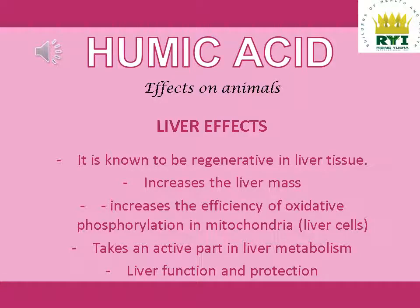Liver effects. So Kinghumivet regenerates the liver if it is damaged, and it also maximizes the health of the liver. Kinghumivet can increase the function of the liver and also protects the liver. We all know that the liver is a very important organ. It is very essential for the blood circulation and also for the metabolism. And this is also where detoxification occurs, and also where the medicines that are taken by the animals are utilized.